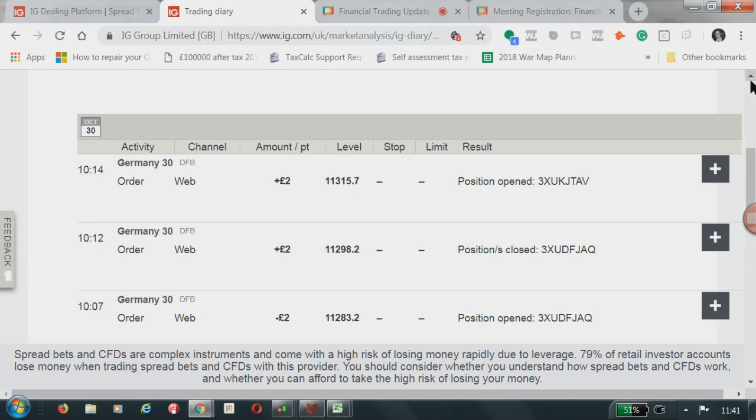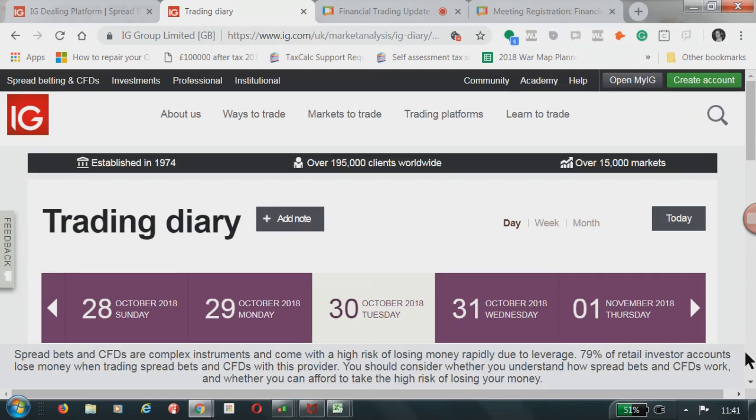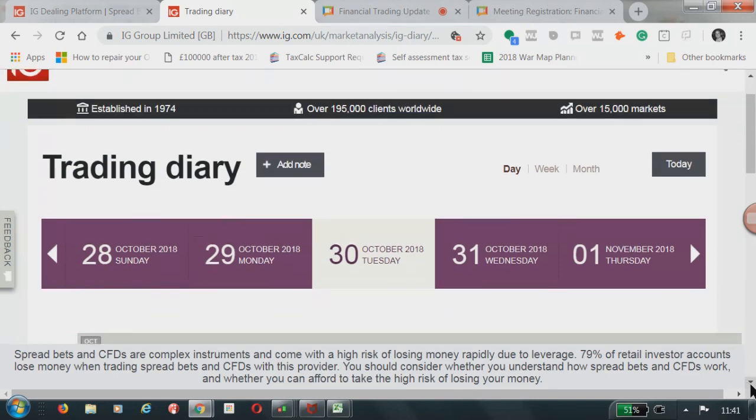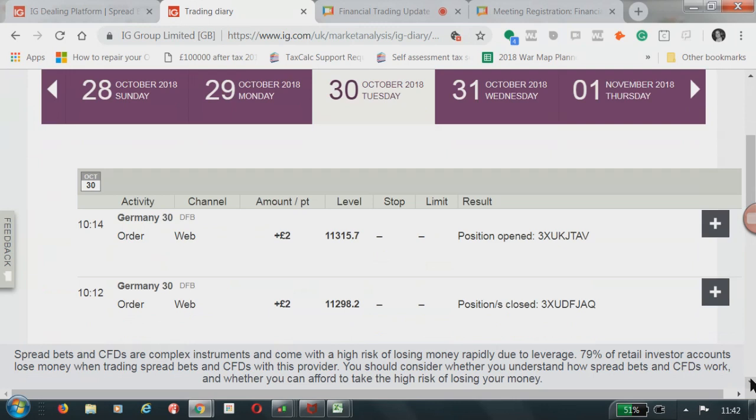Okay, so the trading diary is very important, so we can always analyze previous trades. You can go in, put notes in here, even add a chart to it, etc. Very important. If you are still not analyzing your trades, the trading diary is very important, to just analyze what you've done, any mistakes that you've made that you can go over to make sure you don't repeat them again in the future.